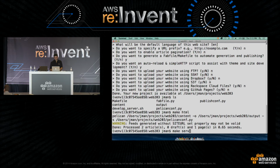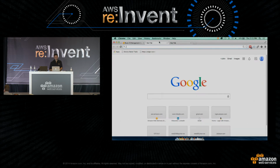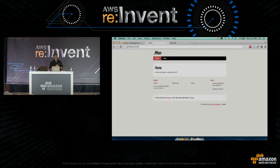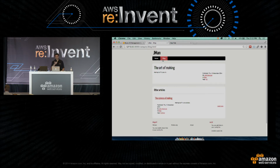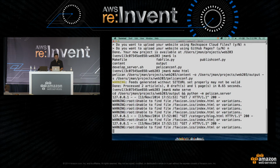So now I can run make serve. What this is going to do is launch a local web server on my laptop here. If I go to 127.0.0.1 on port 8000, we can see the site that we just built, right? Here it's a little bit prettier than just the blank old text that JMan the Maker would make cool stuff. We have a link for the homepage in the title bar, and we have a link for the blog. If I click on the blog, you can see our blog posts. So it's that simple to build a site with this tool, but we have a lot more to do.